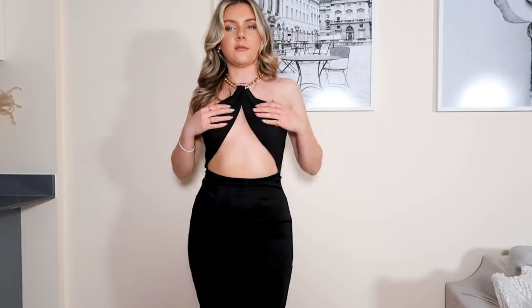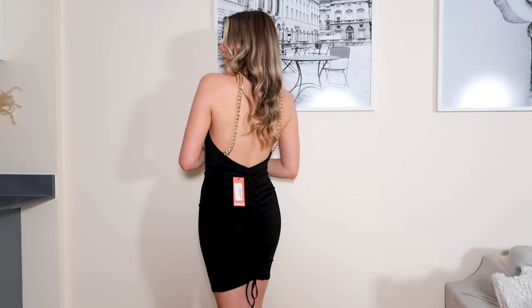And yeah, I think the fit's nice as well. I like this kind of draping effect here. It's quite comfortable, I don't mind wearing this. And because my flat is so hot, these chains on my back are actually cooling me down. It's a lovely feeling, I'm not gonna lie.